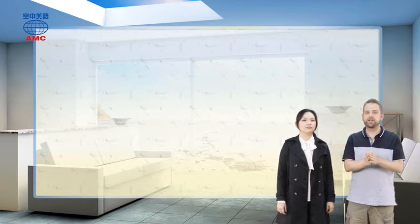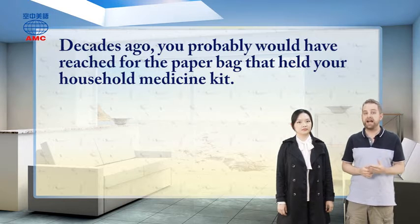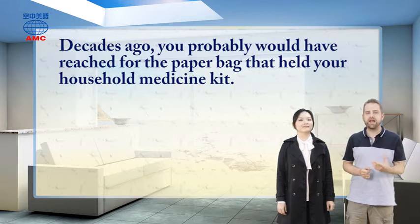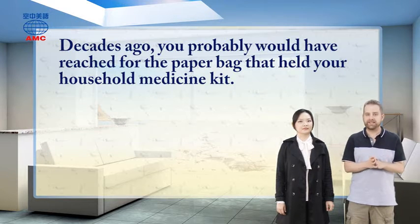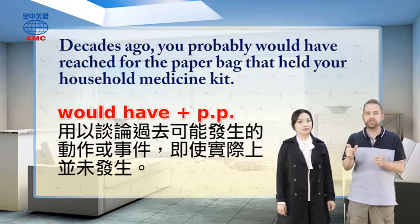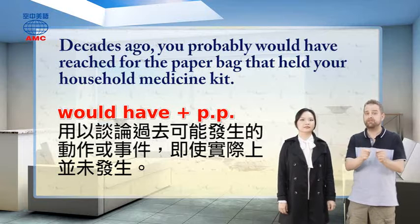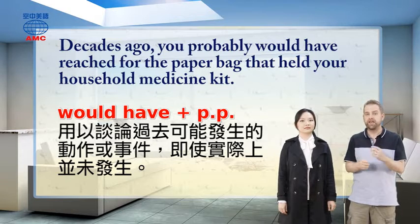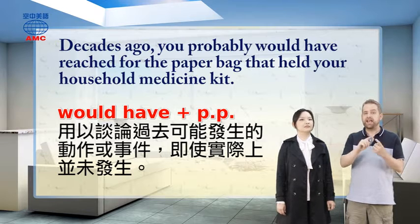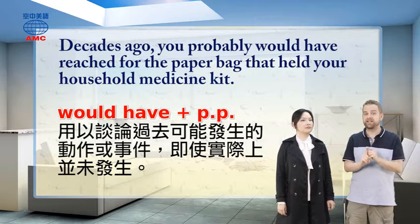So, decades ago, you probably would have reached for the paper bag that held your household medicine kit. We have a few things to look at in that last sentence. We used the grammar would have reached to show what you would have done in the past if you had lived then. It's part of the third conditional sentence, like, if I had worked harder, I would have gotten better grades.